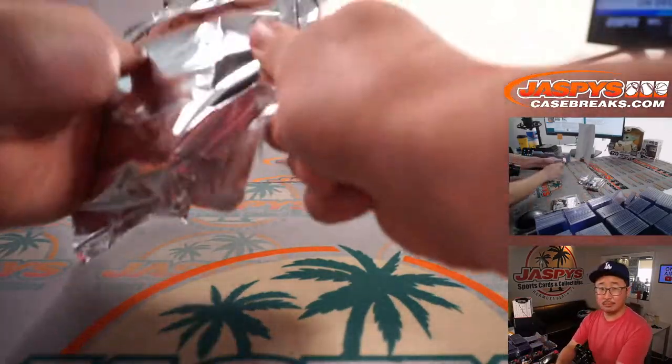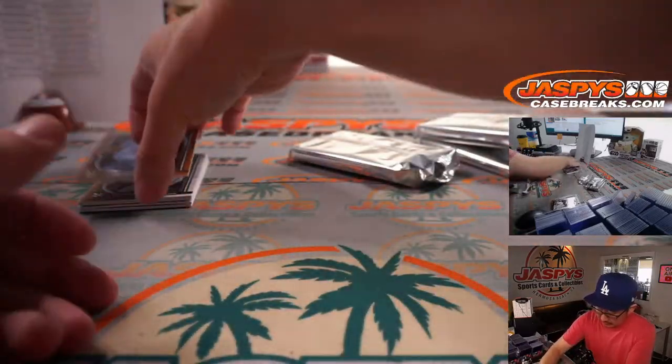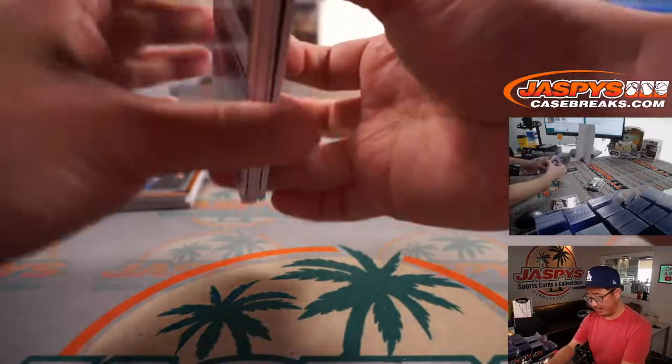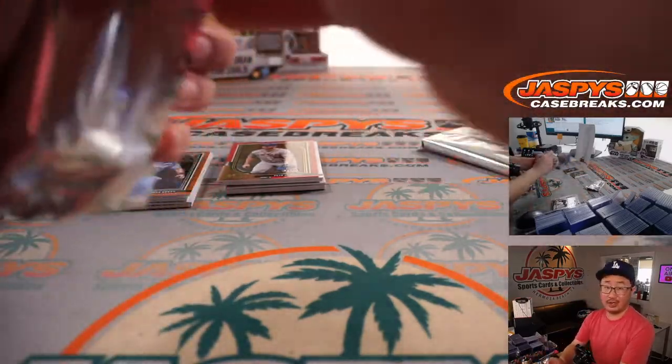Good luck, good luck, good luck. Let's see what we got in this last box. This case has been great. From that first half, Pick Your Team 1, to the second half, Pick Your Team 2. It's just one case.